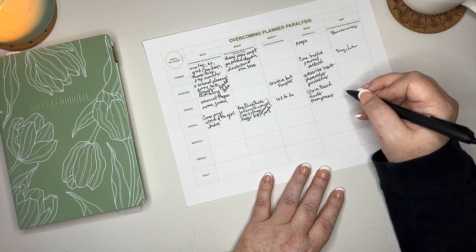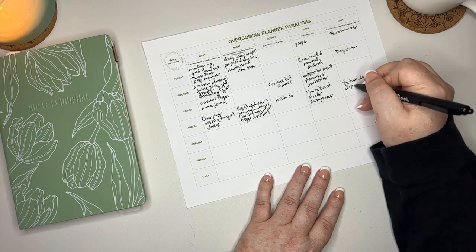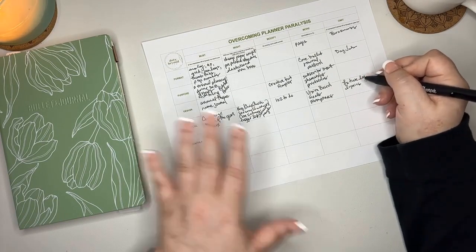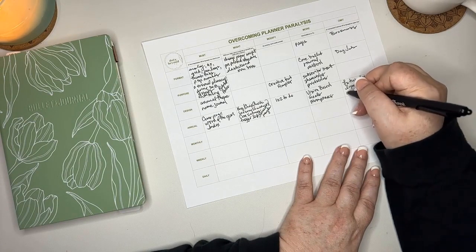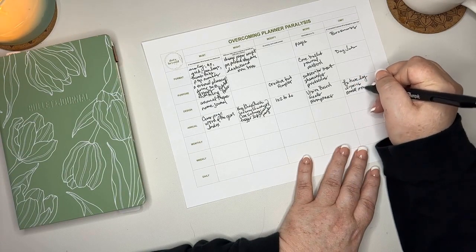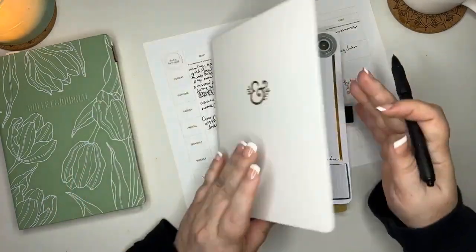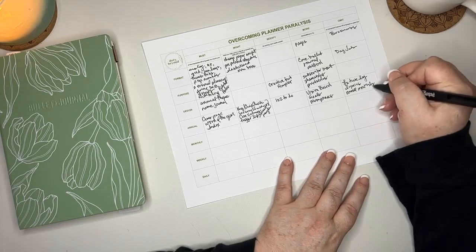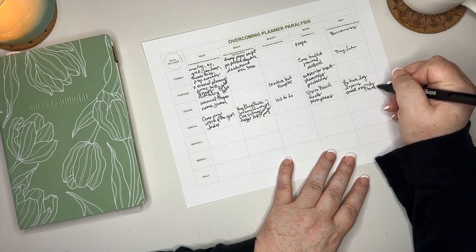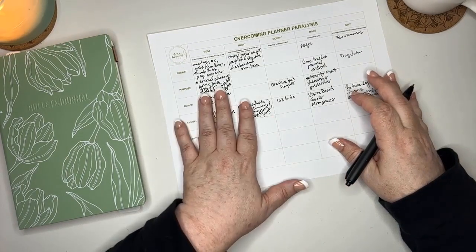And then what can I omit? Future log. That lyrics page, just because it's in my most recent one, I want to make sure that I don't repeat that. That overall monthly themes page, that one at the beginning that has all the themes on it. It was the first time I did it. It's cute to have it and look over, but I don't need to keep that. It can go.